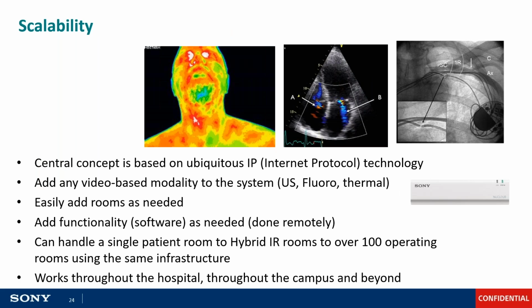So in conclusion, let's talk about scalability. Again, using the IP technology makes it ubiquitous. It exists in every hospital. It's very easy to add a new modality as they're necessary. All you need is one of our IPCs. Very easy to add rooms, very easy to add modalities, and easy to add functionality. Again, the software can always be licensed remotely without having to send somebody on site to add future functionality.